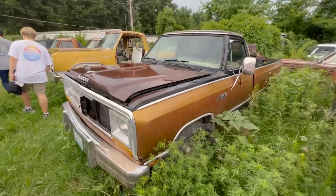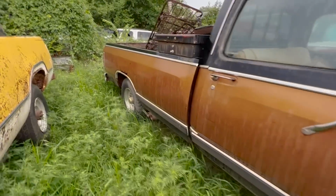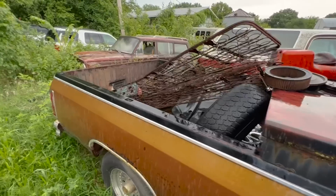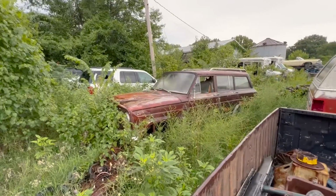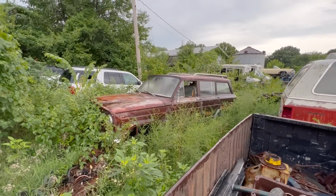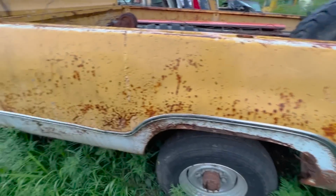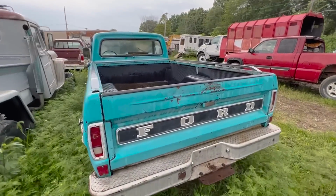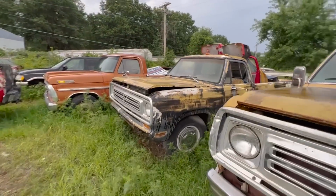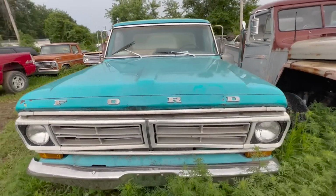But yeah, beautiful color scheme on this one with nice patina. This one has a little bit of rust on the back, but tons of parts in the back of here. Tons and tons of parts. Oh, it's an old Jeep Grand Wagoneer, I think that is. There's an RV, or it was an RV. More trucks sitting in here. Tons more. This one's really nice color. I like this one, Josh.